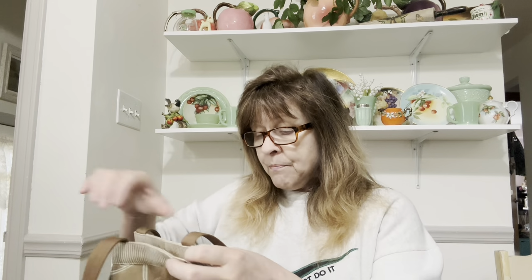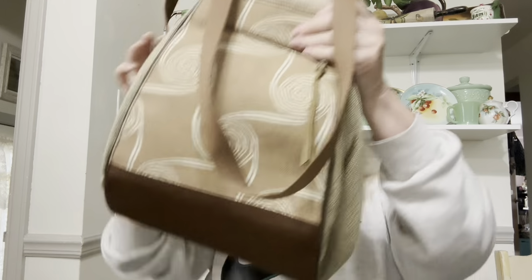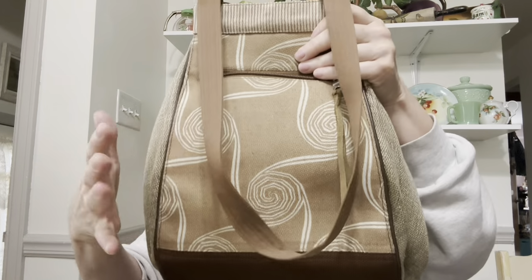And this is made by Material Things. And I'm going to look this up and check it out and see what these purses go for. I absolutely love this purse. I had to get it. I'm like, that is the coolest purse ever. Love it. Love the design, the colors.